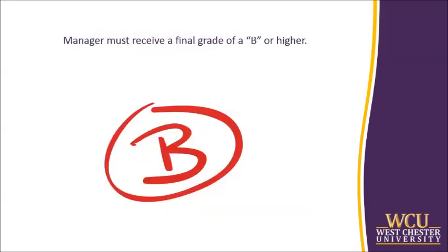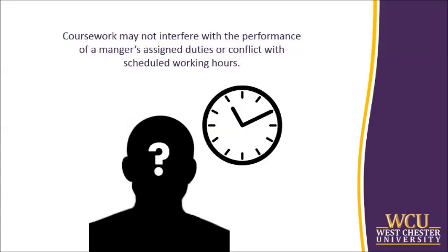The manager must receive a final letter grade of a B or higher for tuition expenses to be considered to be reimbursed. The graduate coursework may not interfere with the performance of a manager's assigned duties or conflict with his or her scheduled working hours. Coursework is not eligible for release time.